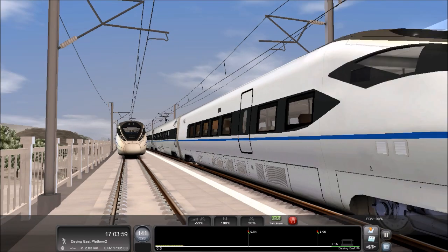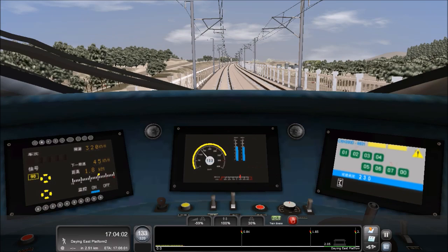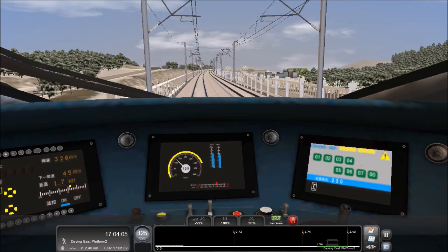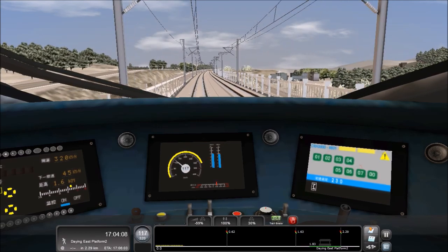Very nice. Right. Now we need to get out of that AI's way because it's going to cause us problems. What's that doing? That's saying 90. Cool. We can get down to 90, because then we've got to get down to 45 and stop at Daying East, which is just there. It is now on the map, which is very nice indeed.